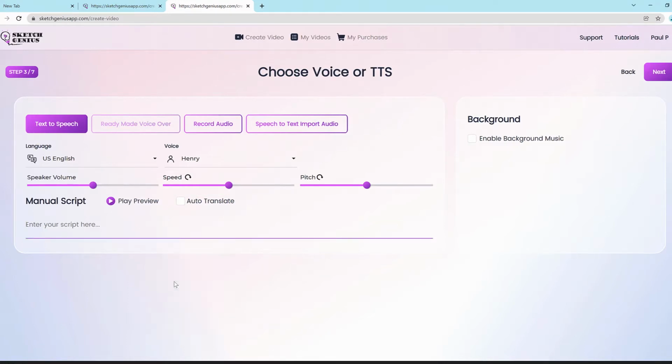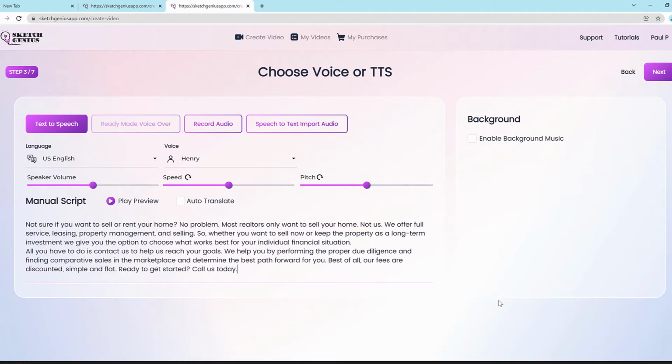So what you could do is paste the script like this. This is a script I have for a real estate firm, and then you can convert that into text to speech, and it'll automatically create the whole video, if you will, and the scenes and the timestamps and all that good stuff. So the syncing of the video is perfect every single time.